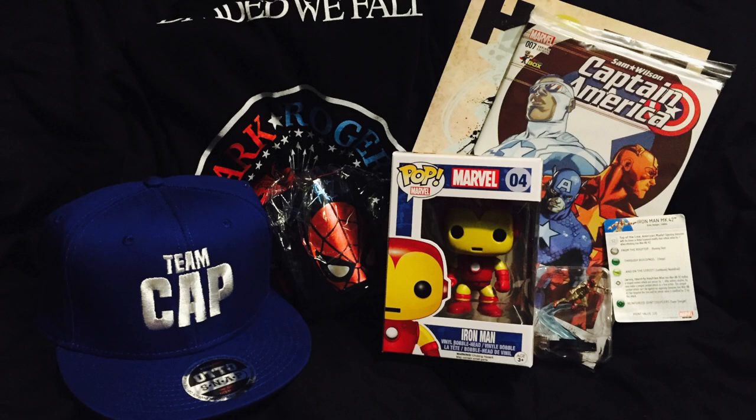The one good thing about this box that you can look forward to is they do usually have some pretty good comic books. And by good, I mean exclusive and valuable. This is one of the few boxes where you not only get comics, but you get actually ones that hold real value. So that's the one good thing I could say about this box. Other than that, everything in here has been very, very generic.